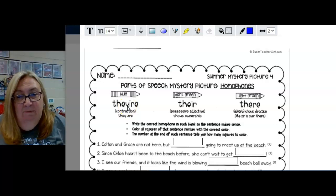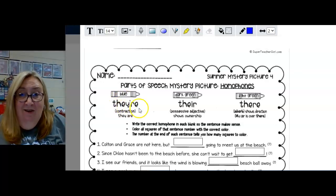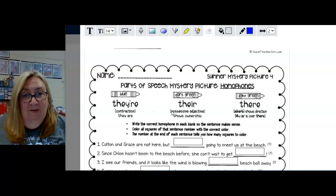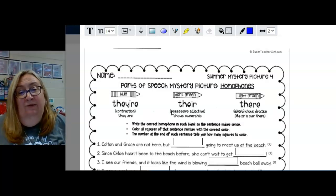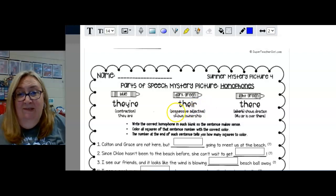That tells me that it's going to be a contraction. And our contraction then is they are. So if I can replace any of the theirs with the words they are, then this is the they're I'm going to use. If I'm trying to show that someone owns something, that is their house, they left their books on the bus, then that's going to be the THEIR there. It's a possessive pronoun, a possessive adjective.